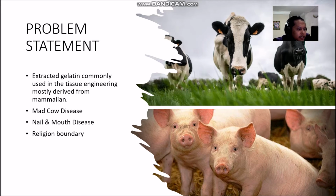Moreover, the extracted gelatin commonly used in tissue engineering application is mostly derived from mammalians. To exacerbate this problem even more, with mad cow disease, foot and mouth disease, as well as religion boundary, it has put us in a situation where we need a new source of gelatin that is capable to supply and meet the high demand of the people around the world.